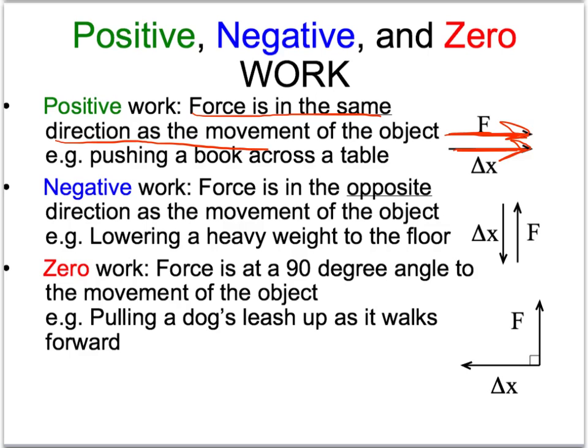Now, if the force and the displacement point in opposite directions, the work is negative. So for example, if I were taking a book in my hands and lowering it to the floor, my hands supply a normal force upward, but I'm moving the book to the floor downward, so I'm displacing it downward. The force, the normal force, and the displacement downward are in opposite directions. Opposite directions with force and displacement mean negative work.